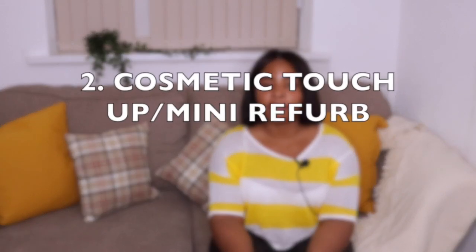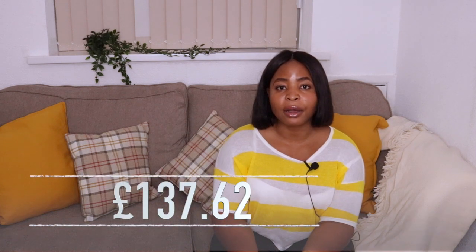Okay, now we move on to the light refurbishment process. What I needed for this property was emergency lights. I bought 4 of these emergency lights, costing me a total of £104. Ka-ching. I had to buy thumb locks for each of the bedroom doors, and these cost me £19.66 each, and I bought 7 of these, costing me a total of £137.62.